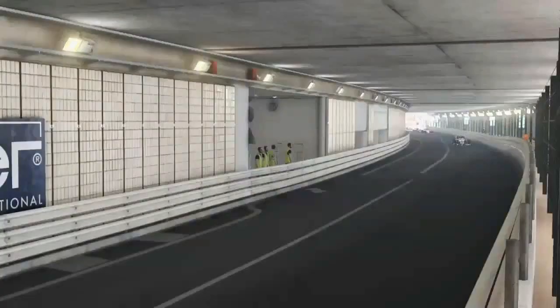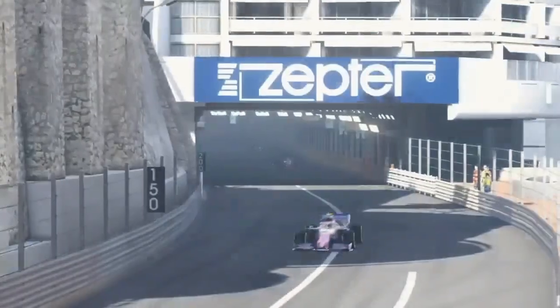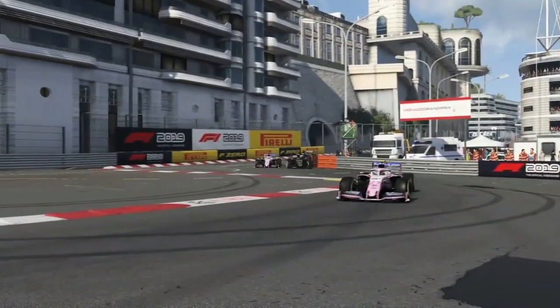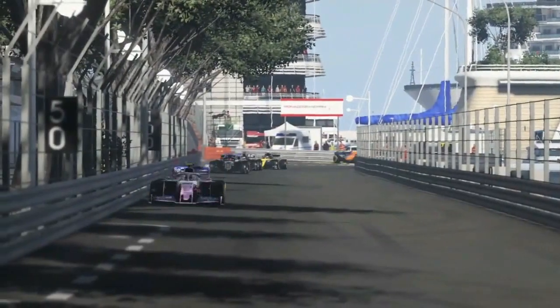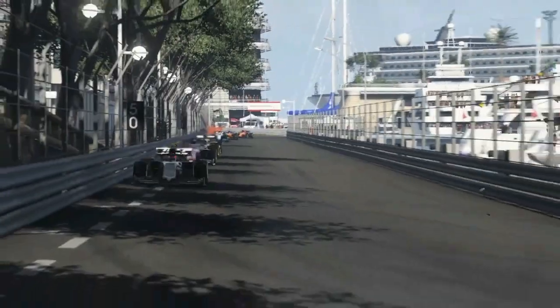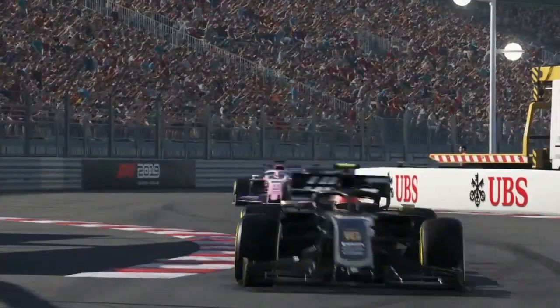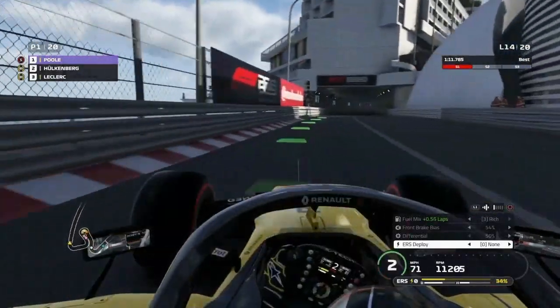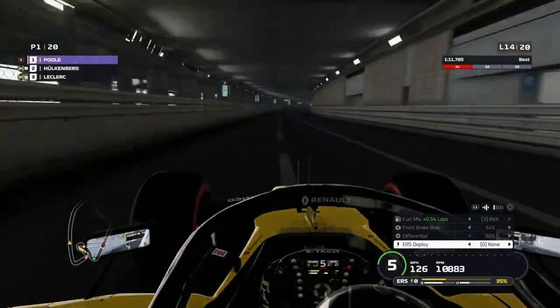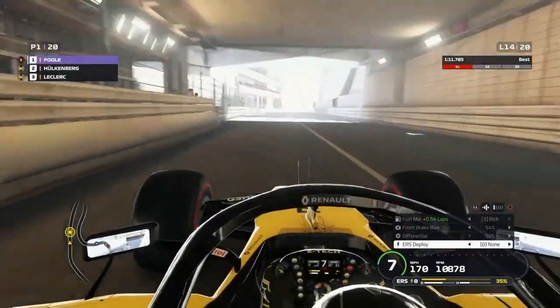Now, while we're in the pits, this happened down into the seafront chicane. I imagine it's going to be Charles Leclerc on Sergio Perez. Great pass if he gets this done. Fantastic pass. That's textbook Monaco right there. Textbook Monaco Grand Prix move. That's how that's done. The fans at the swim pool section on their feet in appreciation for a fantastic move. And I do mean a fantastic move.